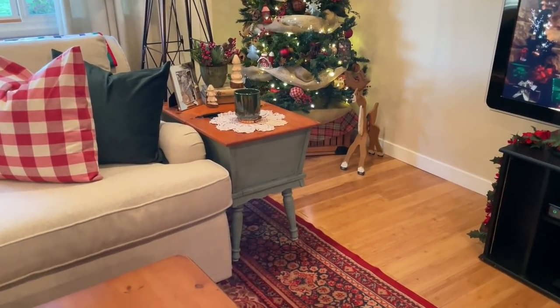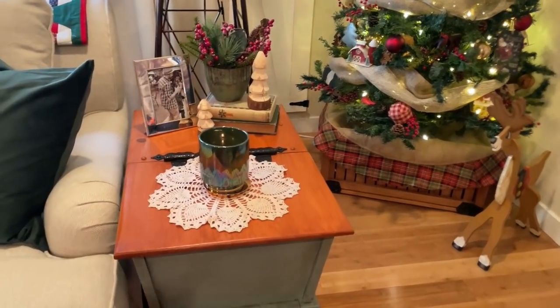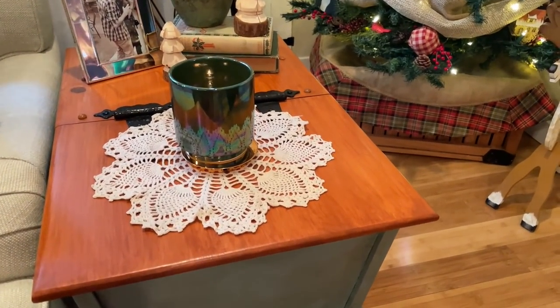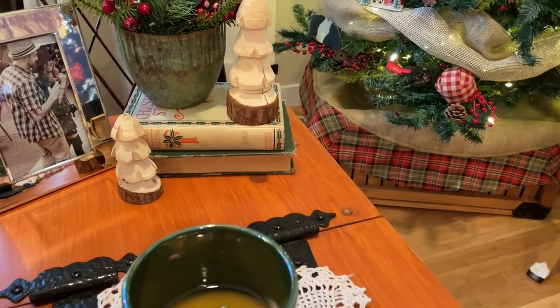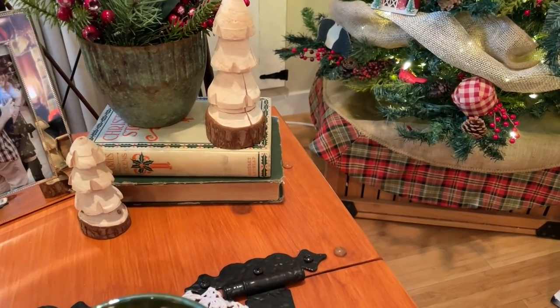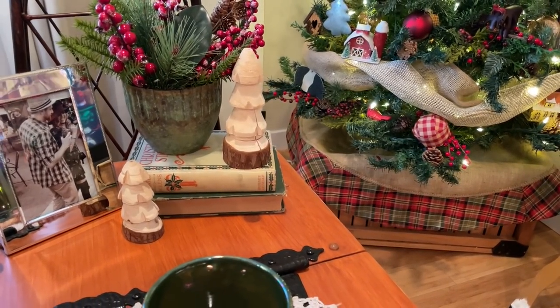Over in this space, I love to add different types of heights as well. Added a texture such as a doily, a candle, and this book I got recently thrifted, and it says Christmas Story, and I think it's so precious. These wood trees are from Decor Steals this year.